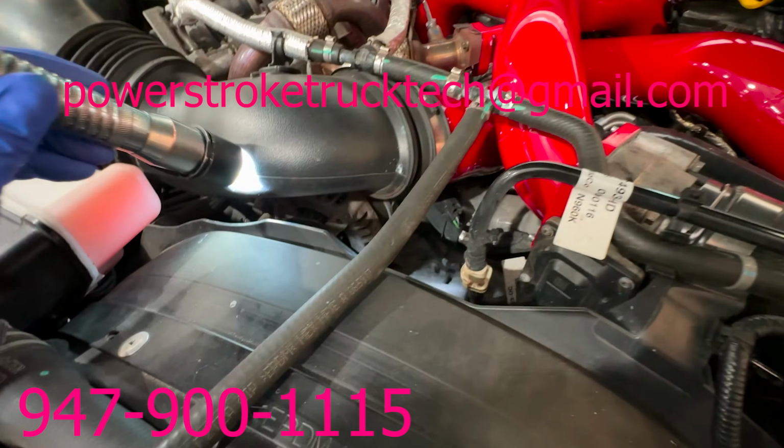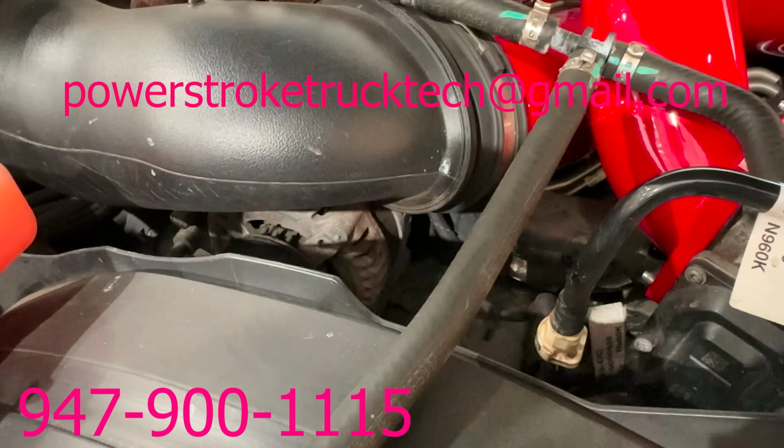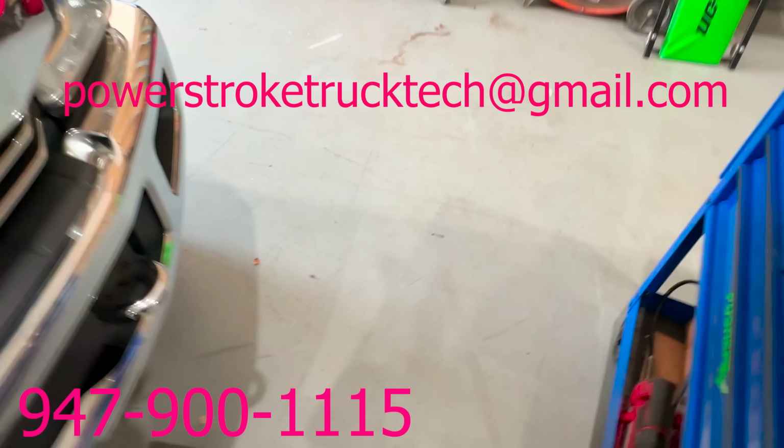Did yours look rusty like that? Kind of rusty, sort of? Let me zoom back in. Maybe put a light on it. I don't know, maybe I'm just complaining because it's Michigan.